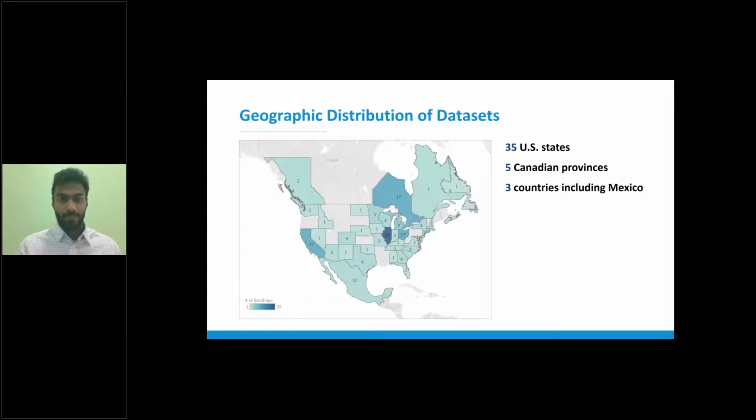Next slide. As for the geographic distribution, all the buildings were in North America. We had 35 states in the US, 5 Canadian provinces, and 10 installations in Mexico. So that's data sets from 3 countries. Next slide.